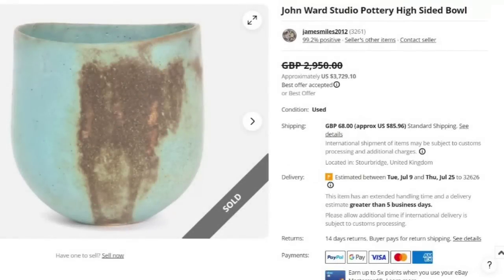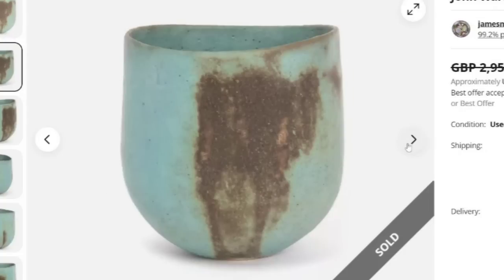Number one selling is one that, without being identified, I don't think would have sold for very much. This is a John Ward Studio Pottery high-sided bowl. This was a UK seller. It sold for US $3,729. How incredible. Let's take a look at this thing.